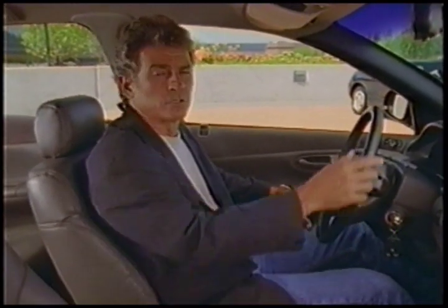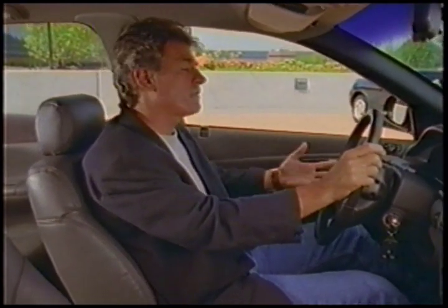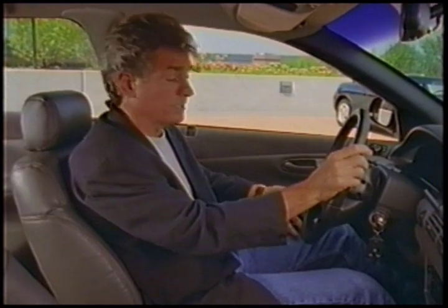You want roominess in a sedan, so don't let a car's looks fool you. A car that looks big on the outside may be less than spacious on the inside. The manufacturers use sophisticated instruments to measure interior volume. I suggest you use your arms, your legs, your hips, and don't forget to use your head too.